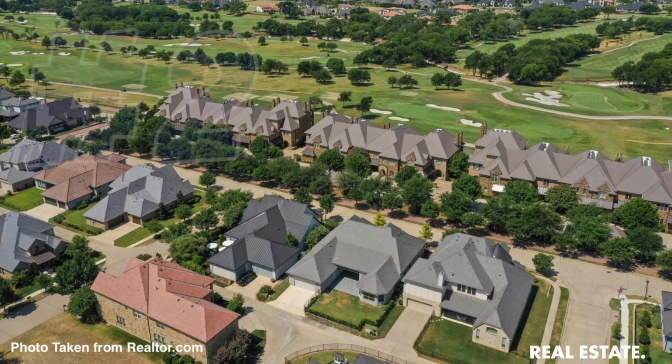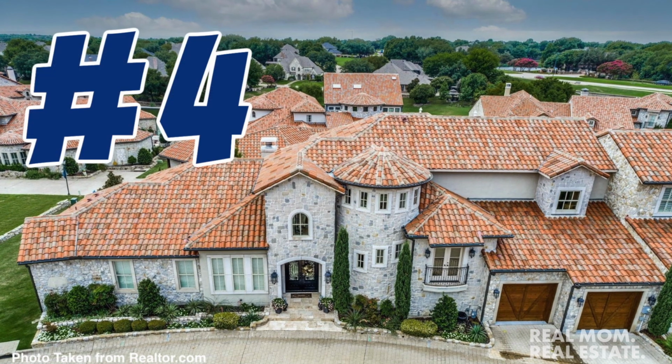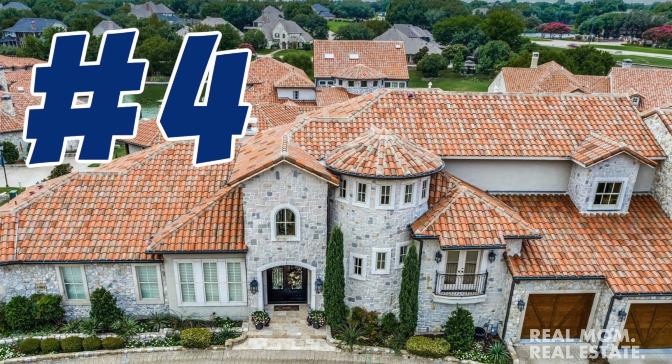So which home in McKinney, Texas would you spend $1 million for? Would it be the country cottage, the one next to the golf course, the one in the woods, or the one in the Croatian village that looks like you're on the other side of the world?